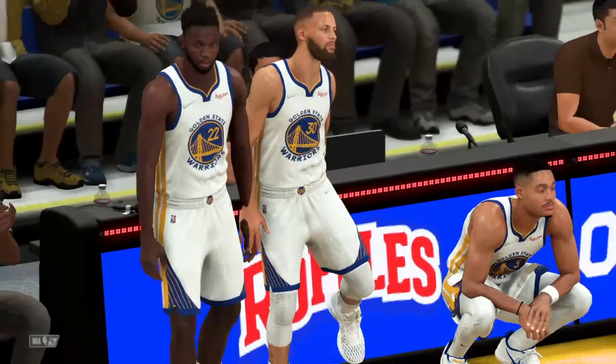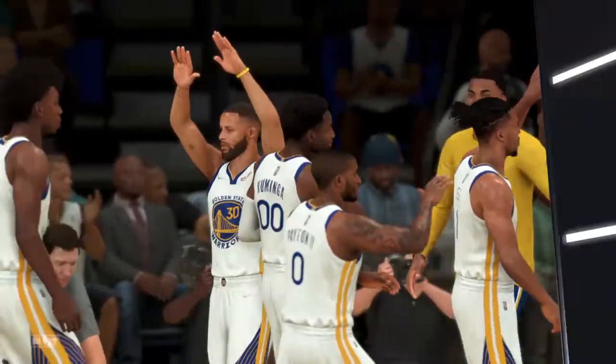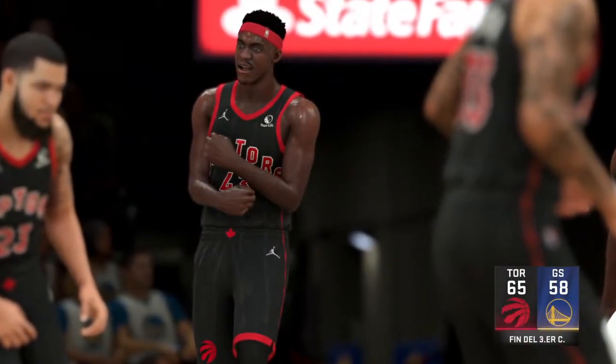And as we end the third quarter, a great game. Both teams playing well. Toronto ahead. They lead by 7. It's the NBA on 2K Sports from San Francisco.